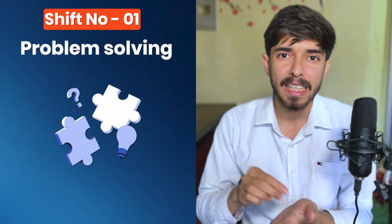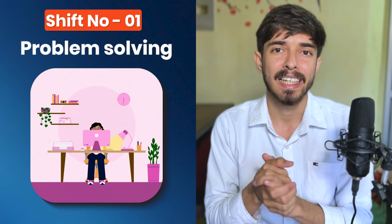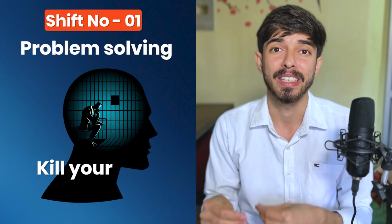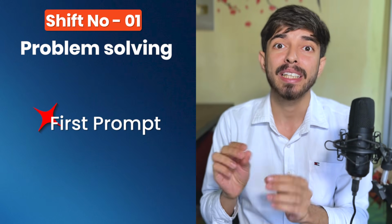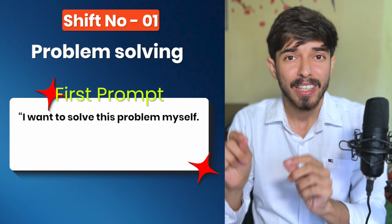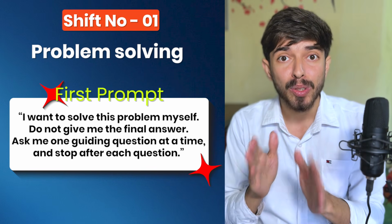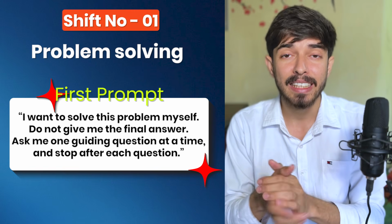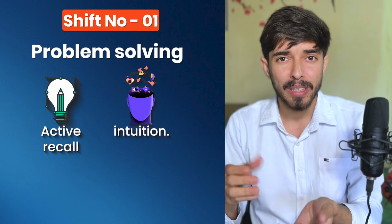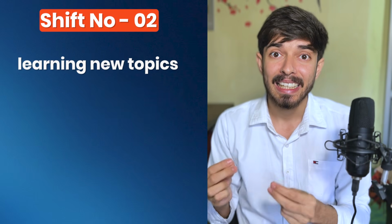While problem solving, the biggest mistake students make is asking for the solution first. They say things like this: solve this integral, find the answer, etc, and this is the fastest way to kill your intuition. Instead, the first prompt that you ever use should look like this: I want to solve this problem myself. Do not give me the answer. Ask me one guiding question at a time and stop after each question. And what this does is really powerful. It forces active recall, it builds intuition, and most importantly, it turns the AI into a math tutor instead of a cheat machine.